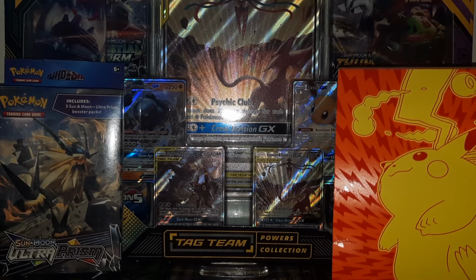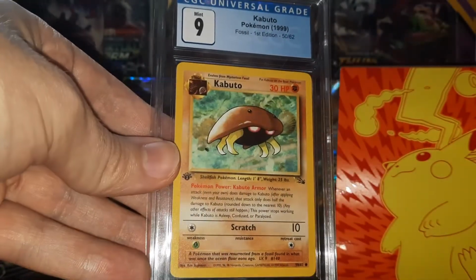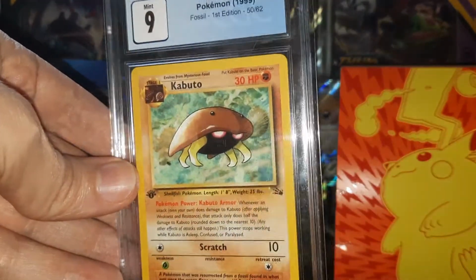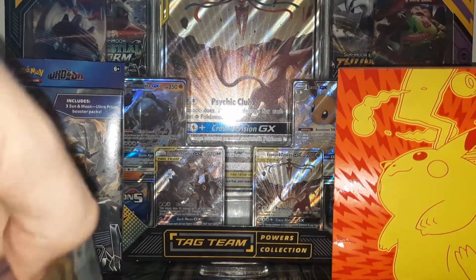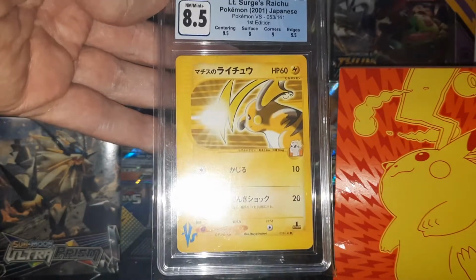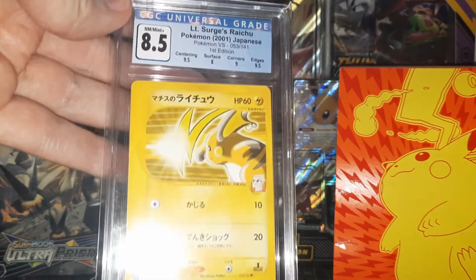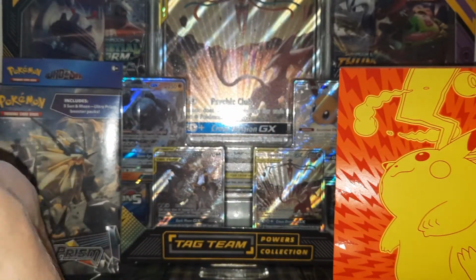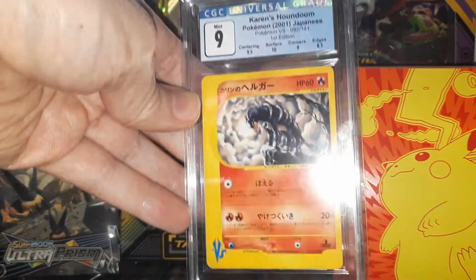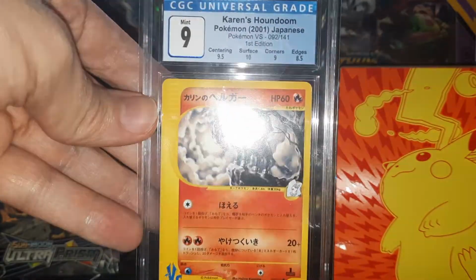But here's the CGC cards that I've been buying. I like Kabuto. I do really like that artwork, just that simple, the eyes kind of glowing there. And Kabutops is one of my more favorite Pokemon, so I had to get the evolution of that. Then we have the Lieutenant Surge's Raichu, like I said, from the Versus series. Love the artwork on that card. Versus series, when I had the Beckett magazine delivered to me when I was a kid, I would always look at the upcoming sets, and obviously Versus series was one of the sets featured in that magazine. It never did make it to the United States, so it was just one that I'd always had my eye on.